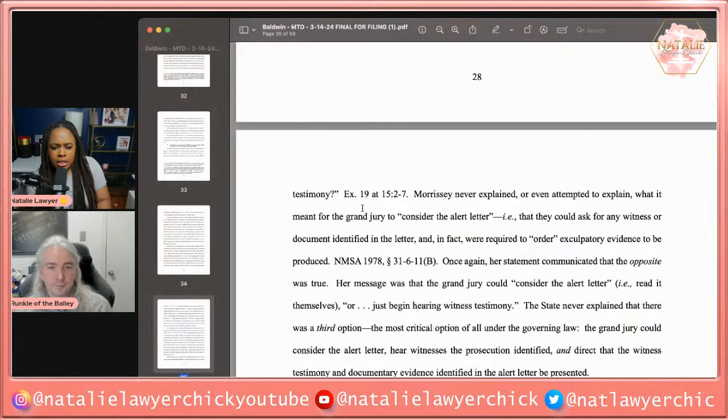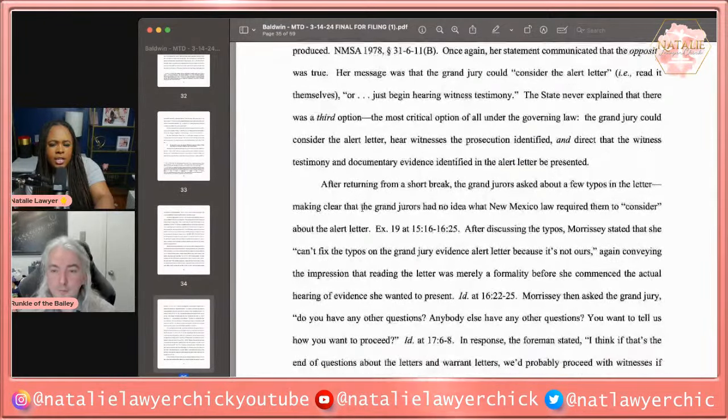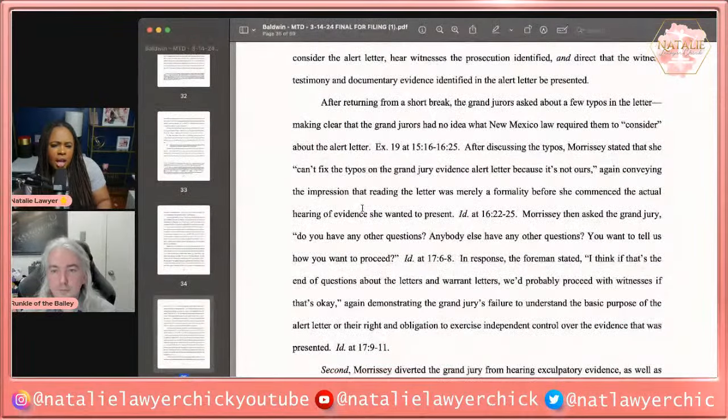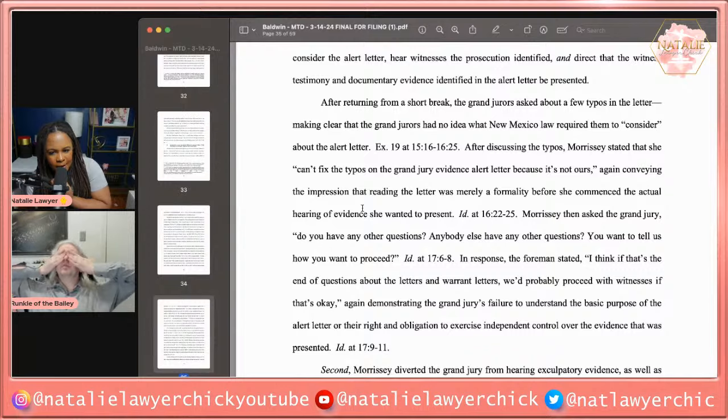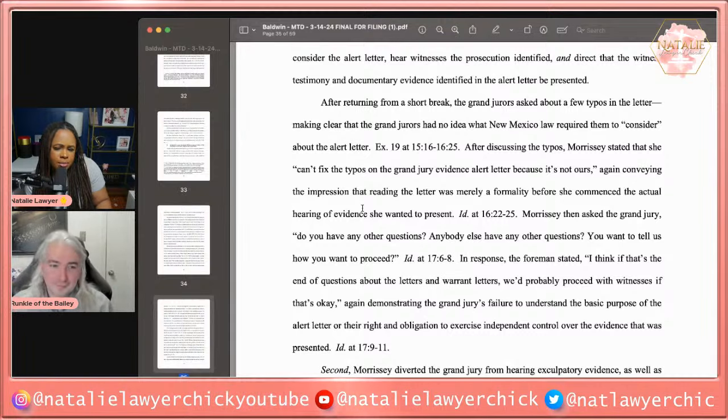The grand jury could consider the alert letter, hear witnesses the prosecution identified, and direct that the witness's testimony and documentary evidence identified in the alert letter be presented. After returning from a short break, the grand jurors asked about a few typos in the letter, making clear that the grand jurors had no idea what New Mexico law required them to consider about the alert letter. Okay, then maybe the law needs to change and they need to be directly instructed, but that's not what the law says. After discussing the typos, Morrissey stated that she can't fix the typos on the grand jury evidence alert letter because it's not ours.